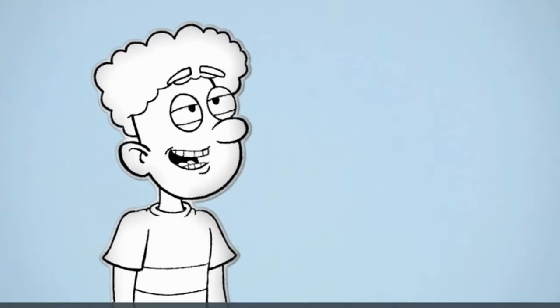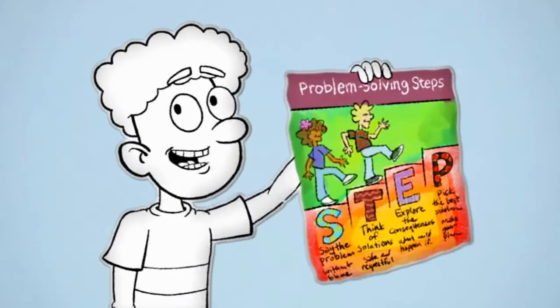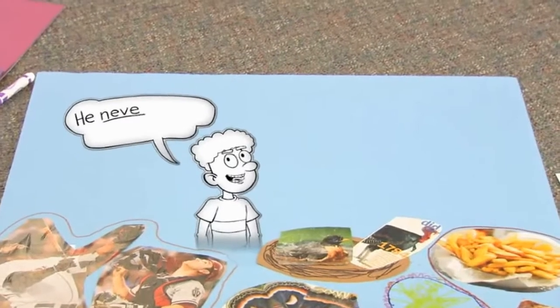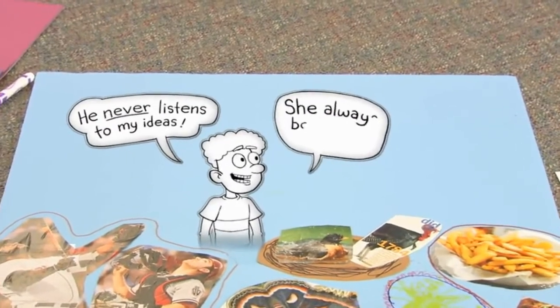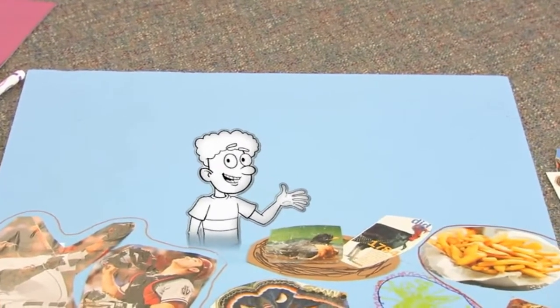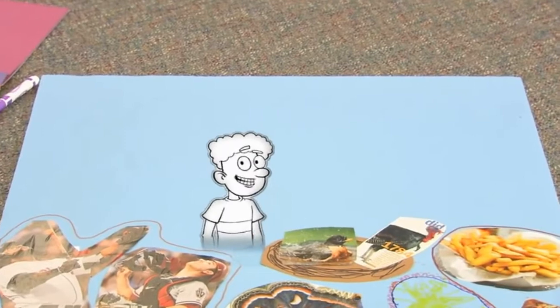Now that everybody's calm, you can start solving your problem with STEP. Let's start with S. Say the problem, right? The problem is Connor never listens to me. Yeah, well, you're always bossing me around. Sounds like you're both playing the blame game. When you say words like never or always, you're blaming each other. Connor never listens to my ideas. Tiana is always bossing me around. Sound familiar? Those are blaming words. Your words make it sound like your partner's at fault. But you can figure out how to say the problem without blame.